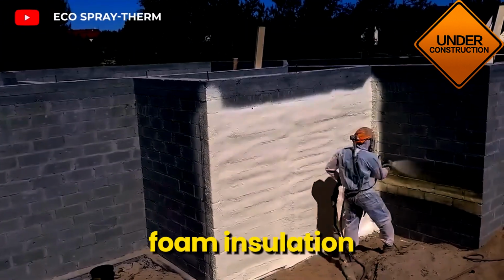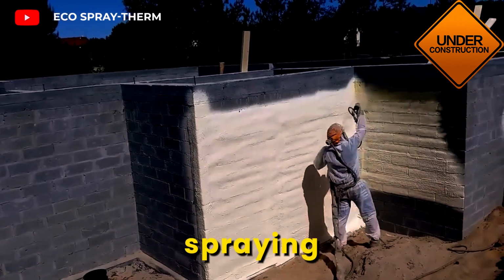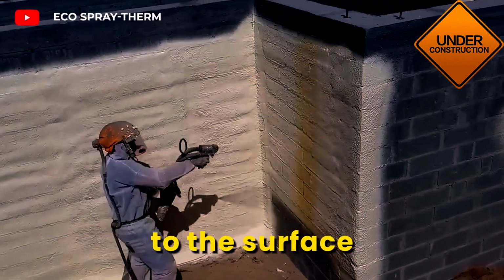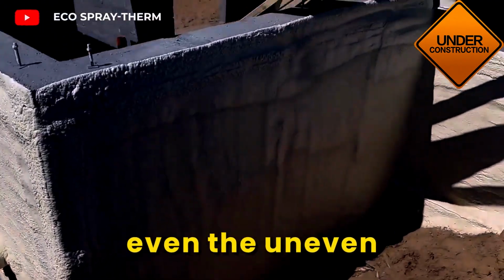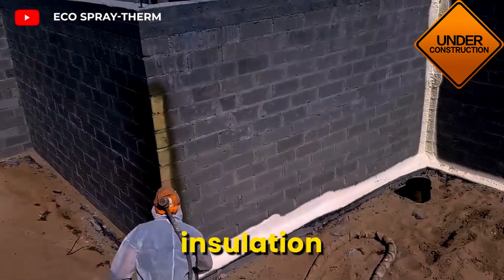Spray Therm is a foam insulation material typically used in buildings, applied by spraying. It starts as a liquid, but once sprayed, it expands and sticks to the surface, creating a thick, insulating layer. This foam can be applied to almost any surface, even the uneven ones, and it forms a complete seal with no gaps, ensuring airtight insulation.